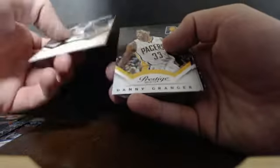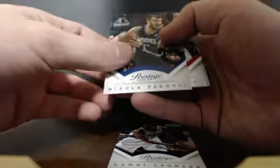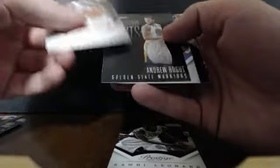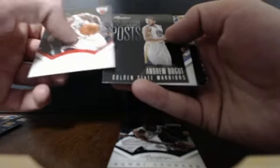Damn, that's probably like the head of the box, I would guess. Either that or the Wilt Chamberlain. The Wilt Chamberlain is pretty sick. There's Kawhi Leonard. Danny Granger. Oh, nice. D Rose. D Rose and Andrew Bogut. Prestigious posts. Nice.